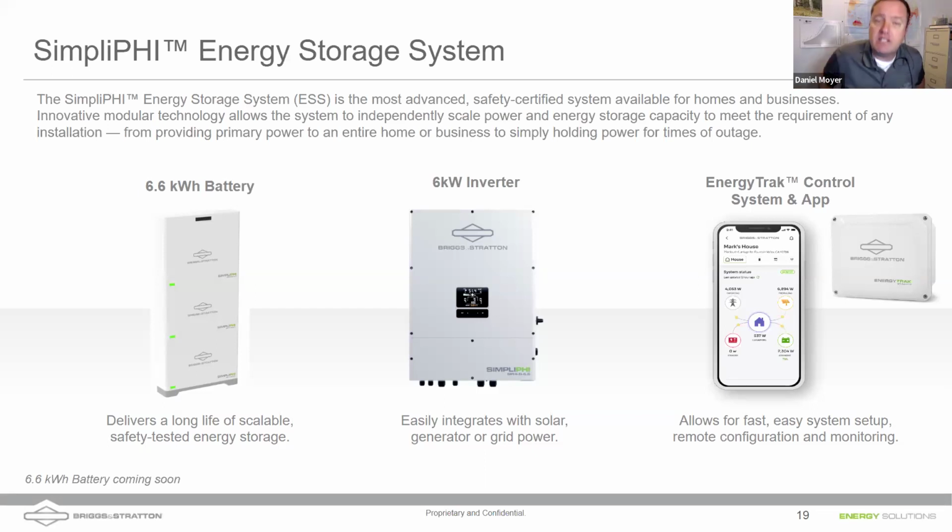And I think that's going to be a great opportunity to talk a little bit about how we can control these systems and how important software is becoming in our industry to control at what state of charge the generator turns on, and at what state of charge the generator turns off. So Daniel, yes, go ahead, Nathan.